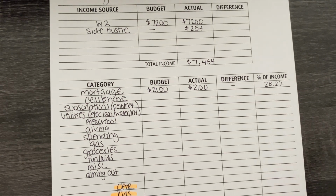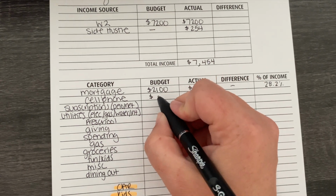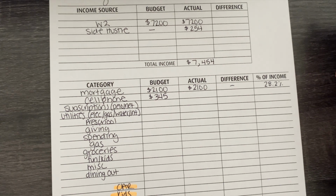Next we have our cell phone. We use Mint Mobile. If you guys have followed me for a while, we've been using Mint Mobile for a few months. It has been absolutely fabulous. We absolutely love it. No regrets, and I'm so glad that we switched, both my husband and I.